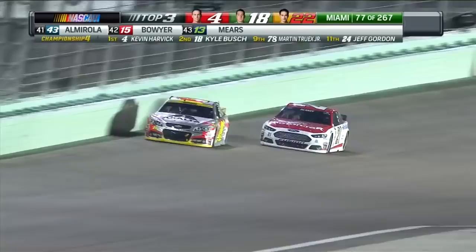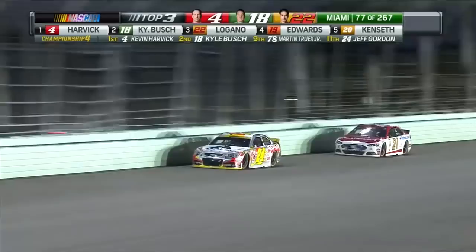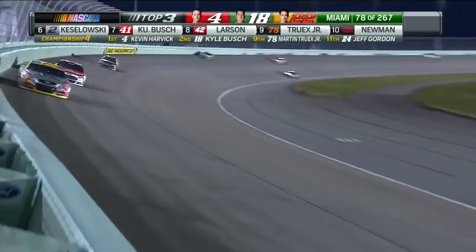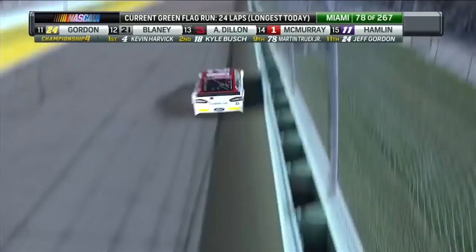This is the 21 of Ryan Blaney. He continues to work a groove lower, trying to find a way past the 24. I think the 21's faster. This is part of being a young driver. Ryan Blaney going to run full-time for the Wood Brothers next year in this 21 car. Part of the learning curve, figuring out a way to get around the car. Interesting, the relationship between the two running together.